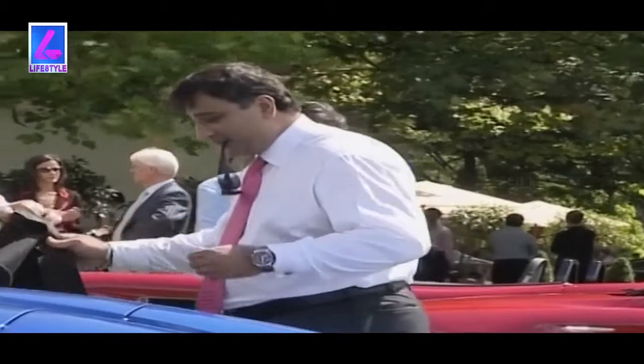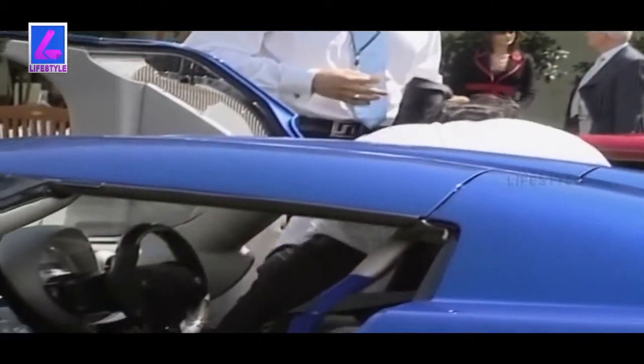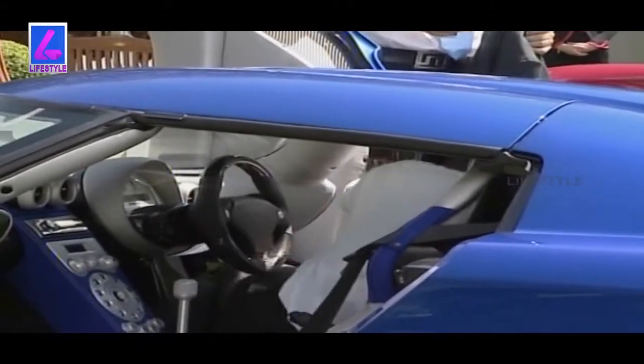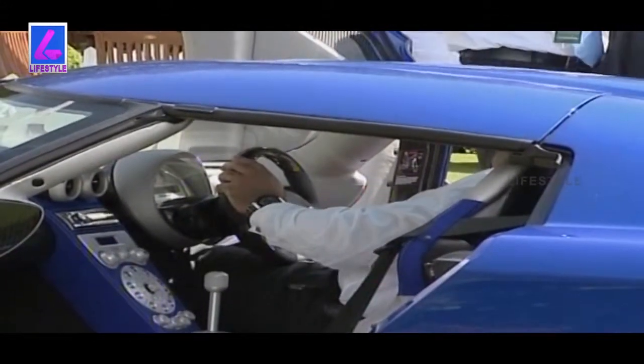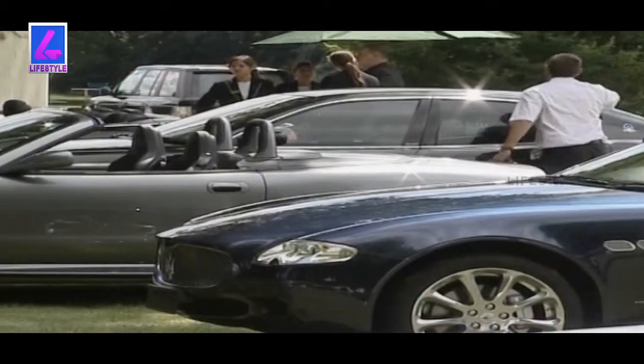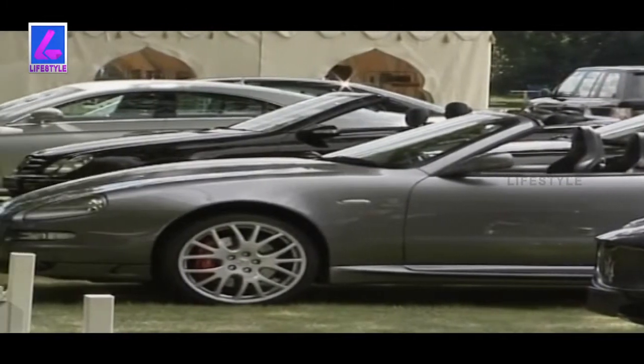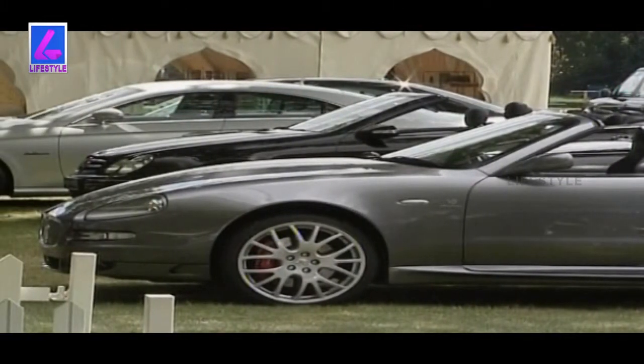As part of a new concept called Salon Privé, these dream cars, such as the Koenigsegg CCX and Bentley GTC, are displayed in all their glory for a select number of private buyers to scrutinise and purchase. It may be a motor show, but it feels more like an upmarket garden party.